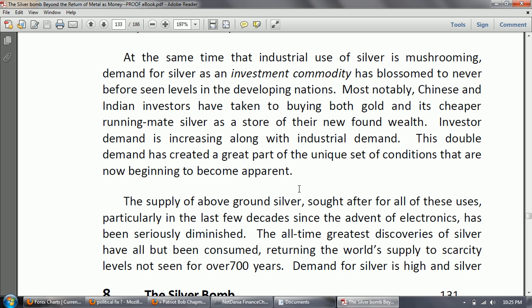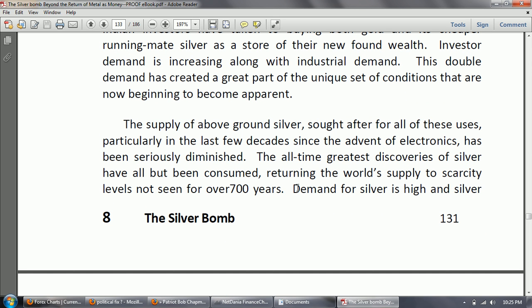At the same time that industrial use of silver is mushrooming, demand for silver as an investment commodity has blossomed to never-before-seen levels in the developing nations. Most notably, Chinese and Indian investors have taken to buying both gold and its cheaper running mate silver as a store of their newfound wealth. Investor demand is increasing along with industrial demand. This double demand has created a great part of the unique set of conditions that are now beginning to become apparent. The supply of above-ground silver, sought after for all these uses, particularly in the last few decades since the advent of electronics, has been seriously diminished.